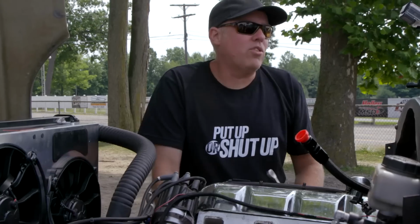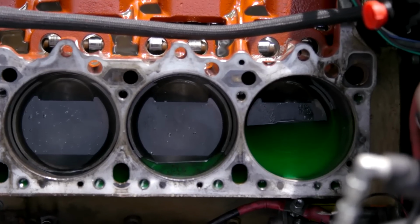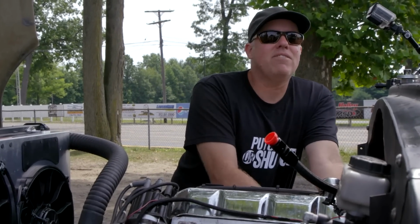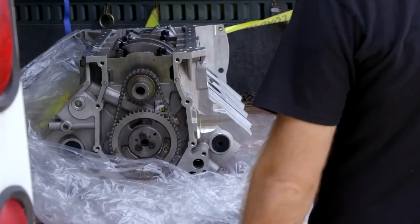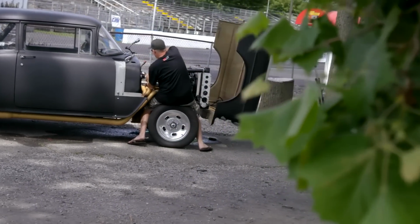This turned out way worse than we thought. We do in fact have a hole in that cylinder. But the good news is that I called a buddy of mine in town, Steve Atwell, and he has a 528 all aluminum short block that all of our parts will bolt to. Finnegan's gonna buy it from him. Meanwhile, I'm working on getting the engine out of the car.